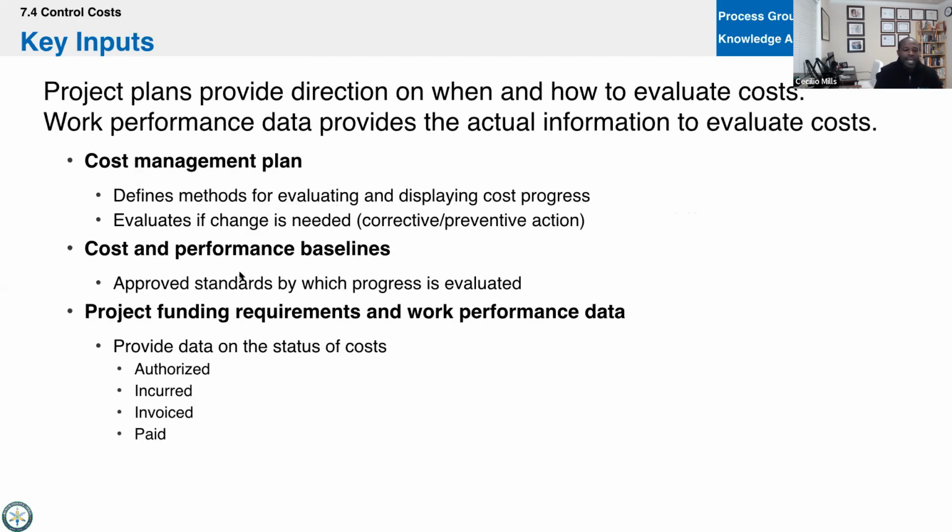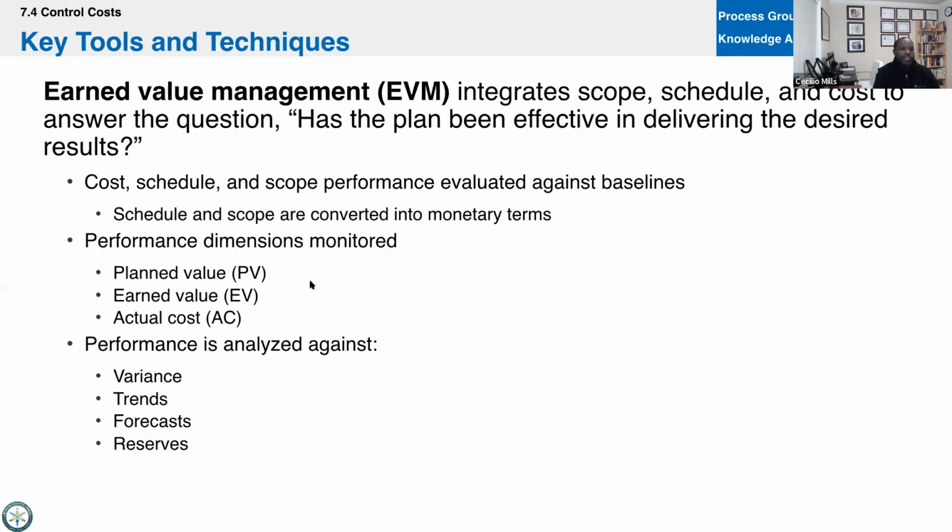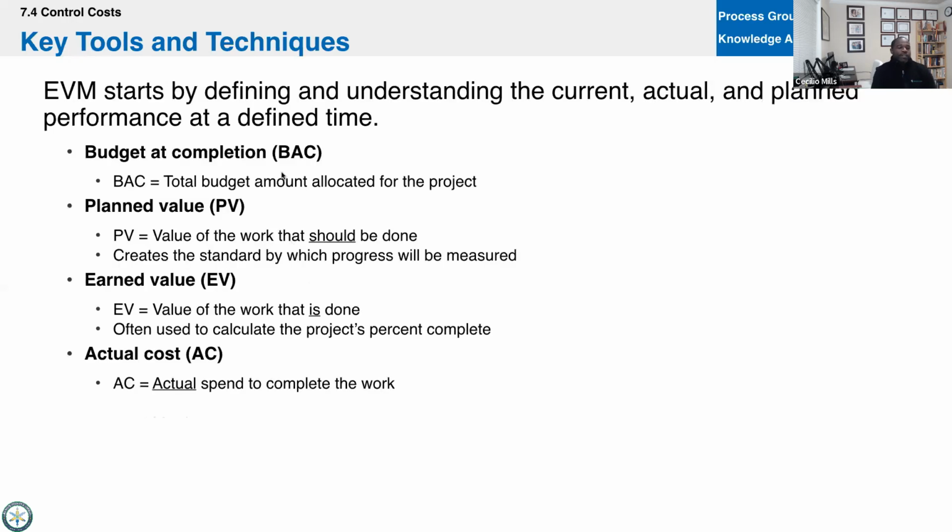So we'll take the plan, the baselines. We've got to know the budget, any funding requirements, and then we're going to do earned value management. We talked about budget at completion being the total budget. I call this the upfront budget. This is when you get it signed off on and you haven't made any changes, you haven't done anything yet. This is the amount of money you should spend. So the budget at completion is the initial budget.